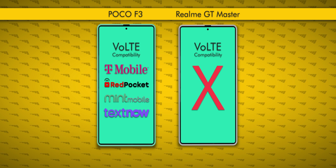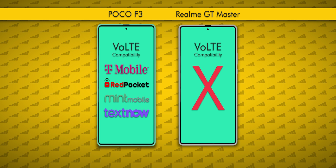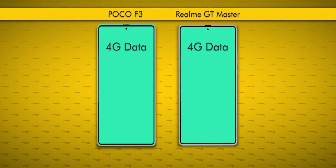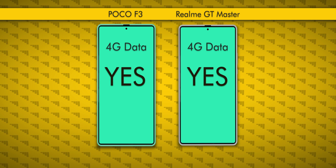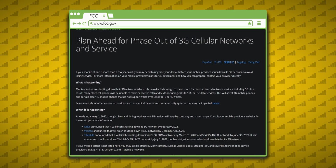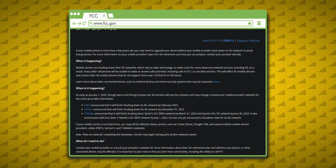You can currently use it on any of the 3 MVNOs I just mentioned, but they will all switch to 3G for voice service, except TextNow for some reason, and I think that has something to do with the voice over IP aspect of their service. I still had access to 4G data on Mint and Red Pocket, but without VoLTE, you'll lose network voice capability when T-Mobile and AT&T shut down their 3G network.